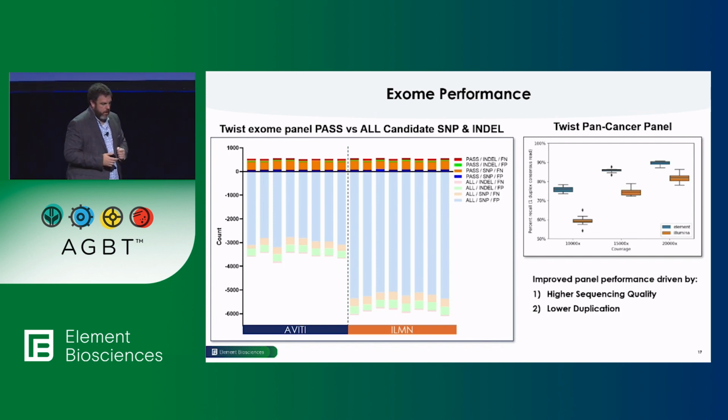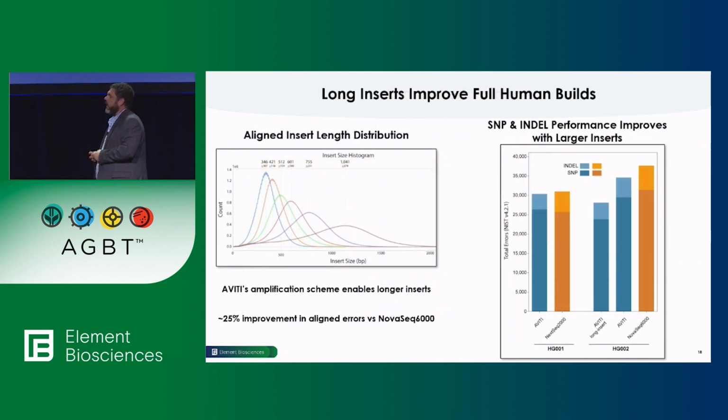Something we talked about in our lounge this morning, Sean Levy's talking about it later tonight again. I'll talk about it for a third time because I think this is pretty cool, is insert length in your library and what a phenomenal tool that can be to improve overall human builds. So we asked, what are the limits of our chemistry? And we made libraries that were increasing in size with insert sizes on median at 1,000 bases. We still did 2 by 150 sequencing.